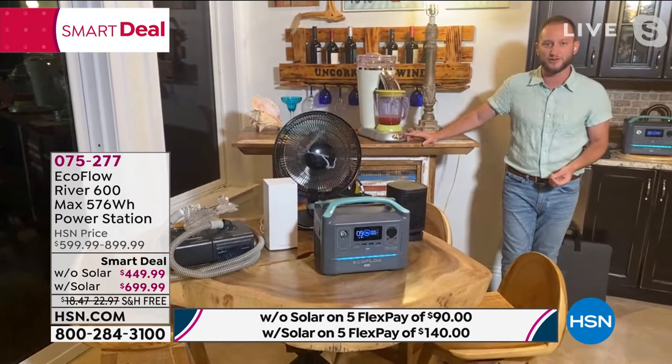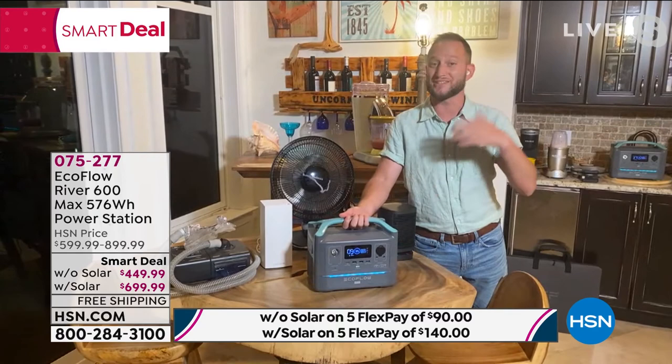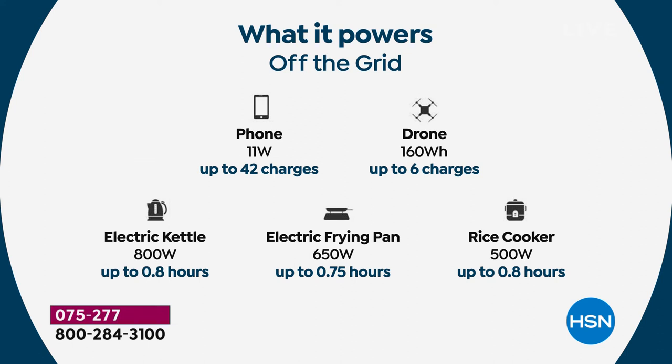That's not just always about the emergency. Maybe you want to take this outside and you're on the patio. How about a full-size blender? So, Alice, just EcoFlow in general, what I love about the River Max, it's the best of both worlds. It's not the smallest, it's not the biggest. It's still portable at 17 pounds, so you can take this out of the closet, put it where you need it. Maybe it's just by the couch and power all of your different devices.